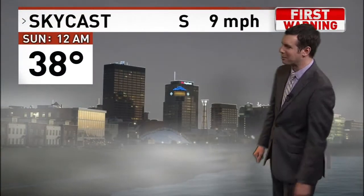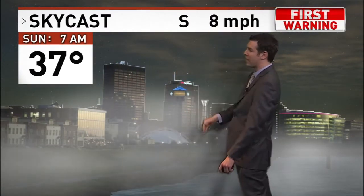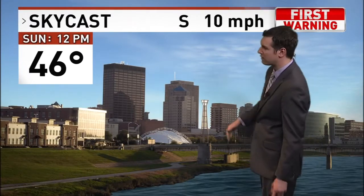Finally, not a problem. Heading into Sunday morning, according to our Skycast, we are keeping that fog layer around and the temperature is staying relatively steady. 37 degrees above freezing at 7 a.m. But if you're heading out for work and church, keep that in mind that you might run into some fog in some areas. But by noon, it should be gone, unlike today where it took a little bit longer for that fog to work out of here.